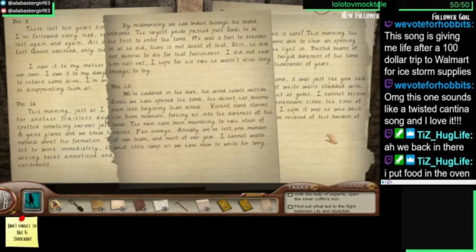Huddled in the dark, the wind howls outside. Since we have opened the tomb, the desert has become even less forgiving than usual. Violent sandstorms rise from nowhere, forcing us into the darkness of the tomb. The men have been mumbling to each other of curses. We've already lost one member of our team and most of our gear. I cannot waste what little lamp oil we have now to write for long. I know the queen is here.